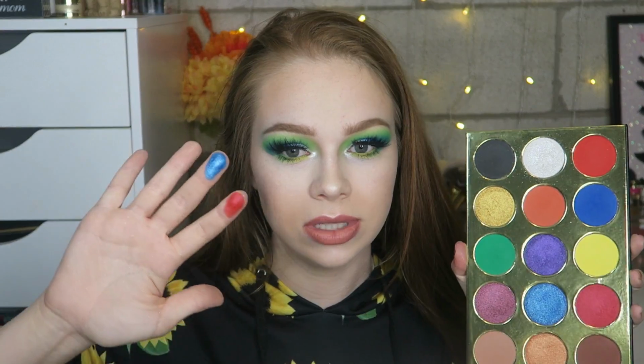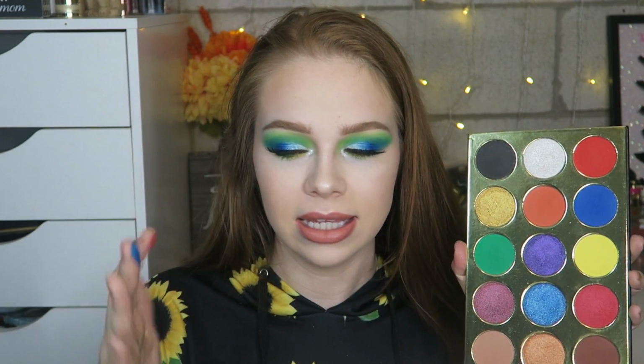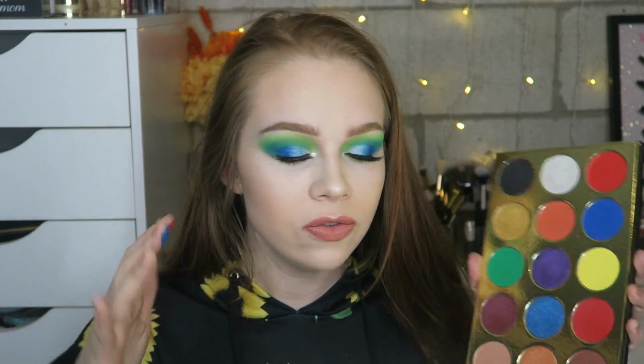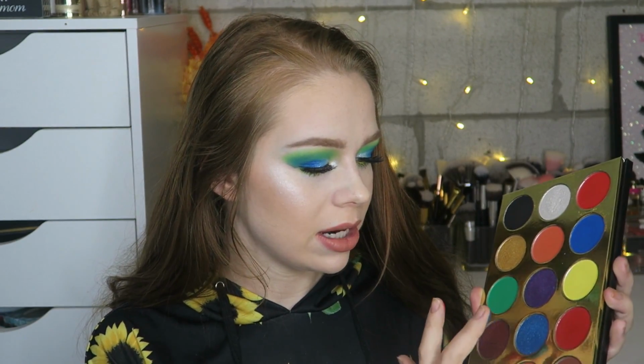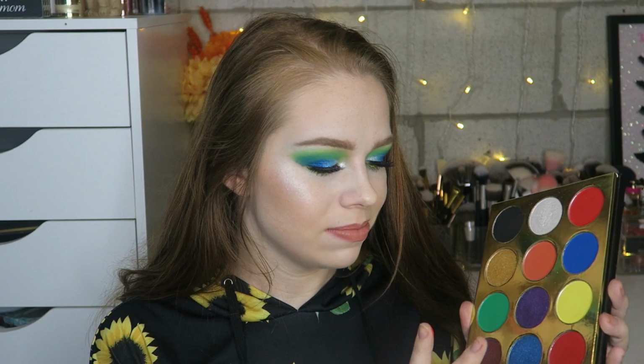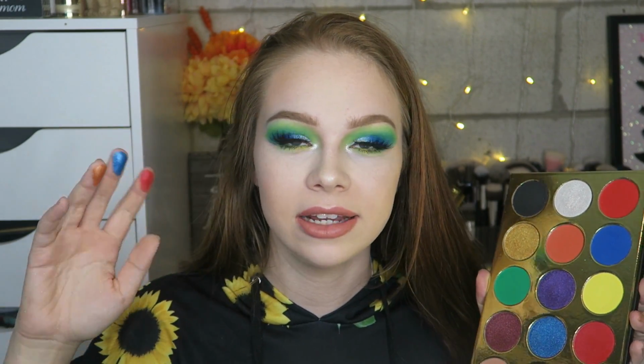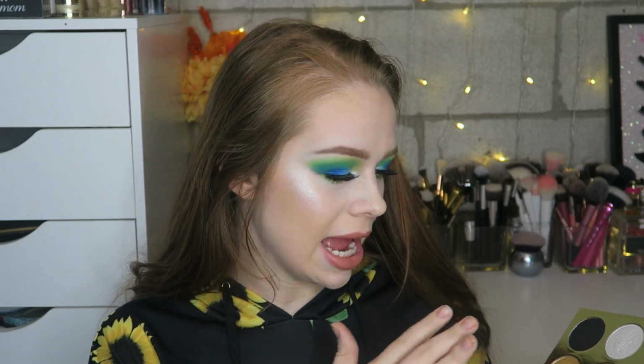However, for example, the blue shade, I use this in my look today. This one is absolutely stunning. You can see how metallic it is, and it looks like it has little tiny glitter speckles in it. It is beautiful. There's a copper shade right here, which is beautiful. The shimmers kind of remind me of Juvia's Place, kind of like that thicker, really metallic formula.